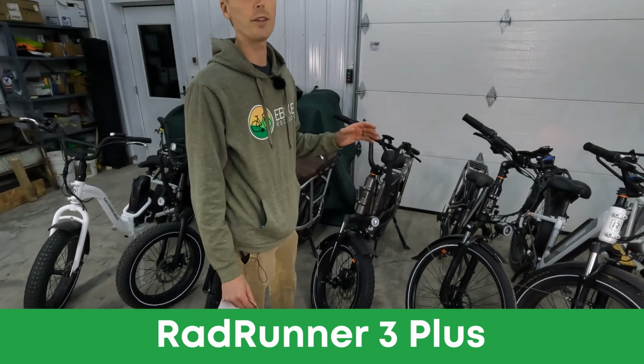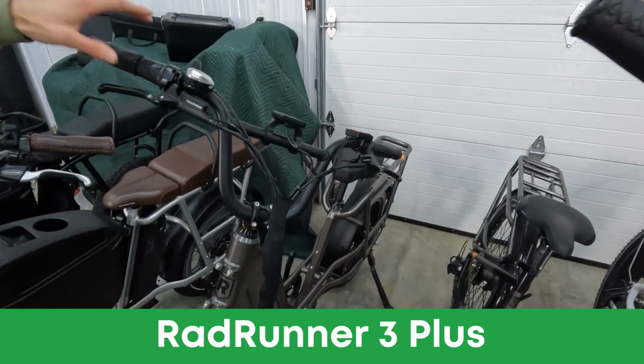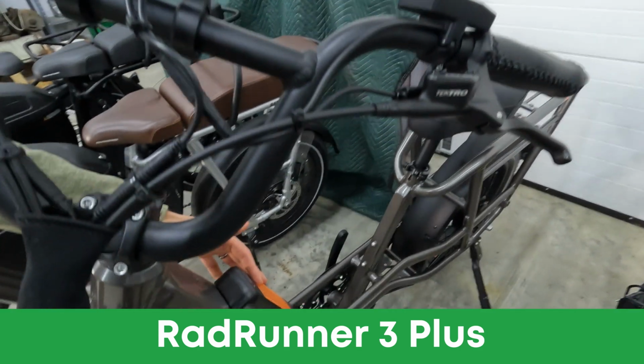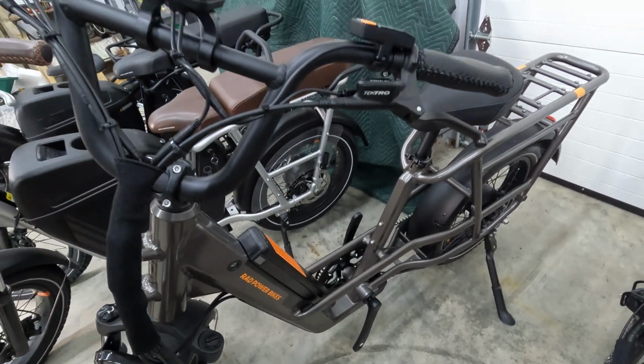And then we have the brand new RadRunner 3 Plus that just came out. Again, hydraulic disc brakes, this time Tektro, and of course the same semi-integrated battery instead of the external battery found on all Rad Power Bikes models.